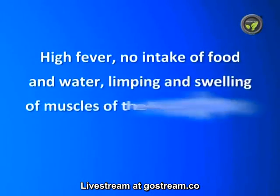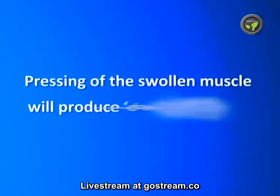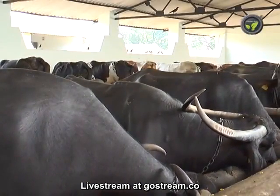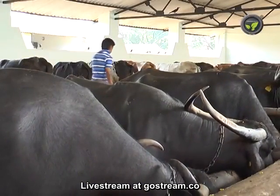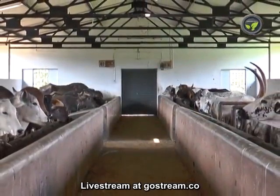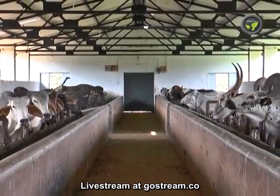High fever, no intake of food and water, limping, and swelling of muscles of the limping leg, etc. are the symptoms. Pressing of the swollen muscle will produce a char-char sound. The animal at this stage will die with pain within 12 to 24 hours. Treat the animal immediately. To prevent BQ disease, vaccinate all the animals yearly once.